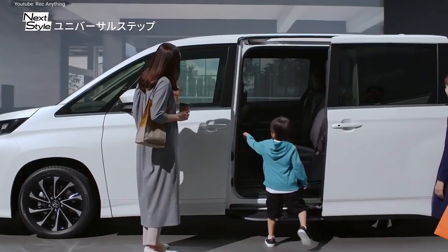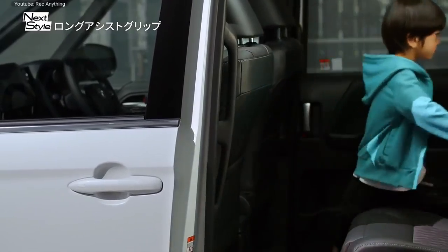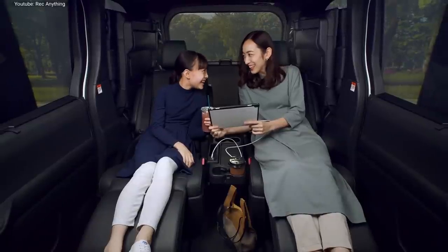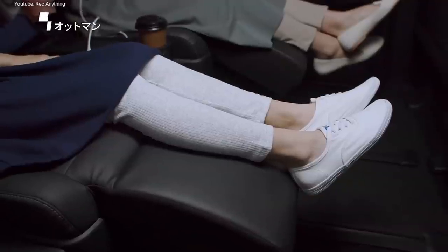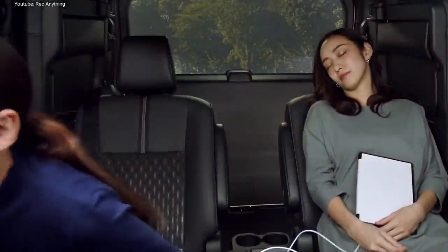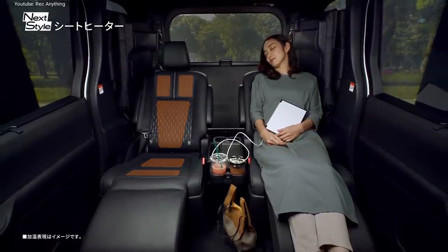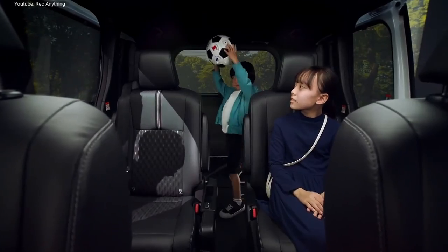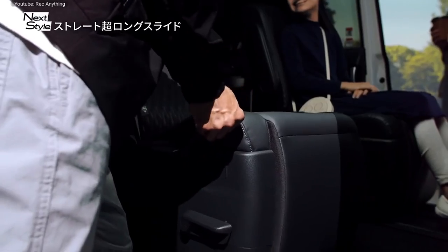The new Noah and Voxy are built on the TNGA platform. Body structure optimization enables more vertically aligned C-pillars, compared to previous models, which achieves a distance of 1,295 mm between left and right pillars. Coupled with a cabin height of 1,405 mm, this creates a more open feeling within the cabin. The 7-seater models feature captain seats in the second row.